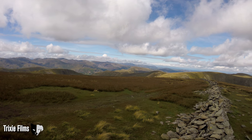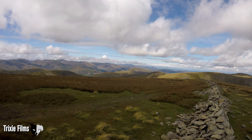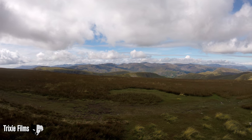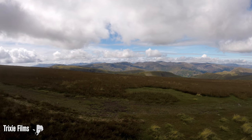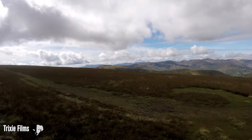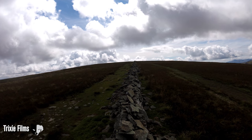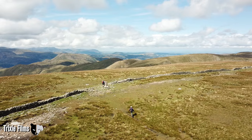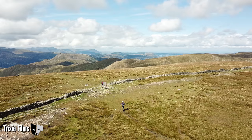Shame I can't show you, but at the bottom there's Haweswater, the big lake. But the views are fantastic. I've done a lot of these mountains, but I've never seen them from this view before. Going to go up to the trig point at High Street and Racecourse Hill. High Street. Let's go and touch the trig point.